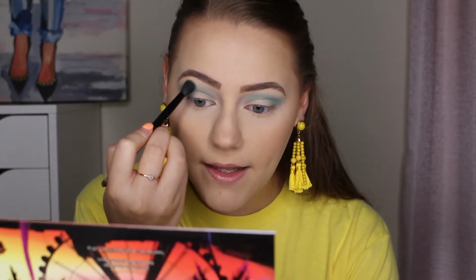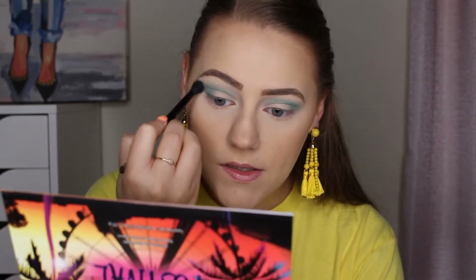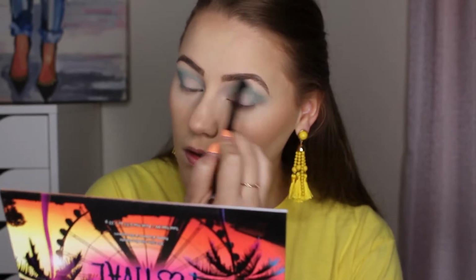Then back in with that same brush from the Anastasia palette, and I'm not adding any more product, I'm just sort of buffing out the edges. The pigmentation of this is so beautiful and it's so easy to work with, so I'm really happy with that.